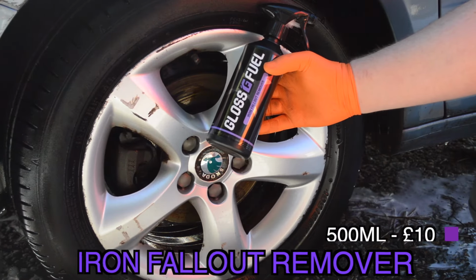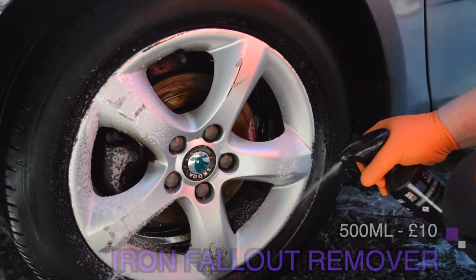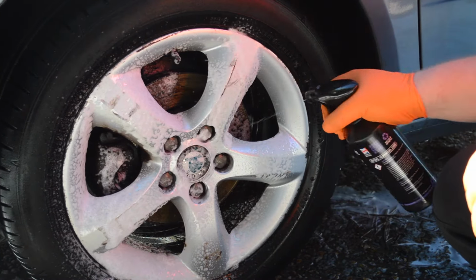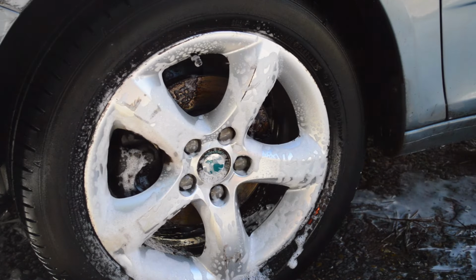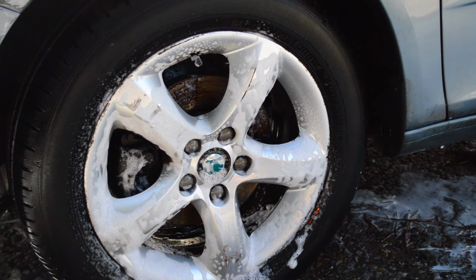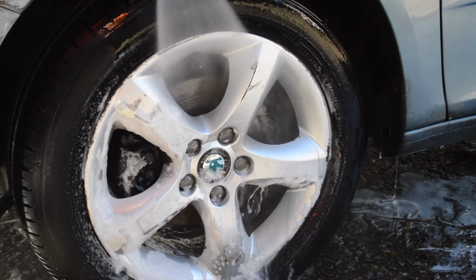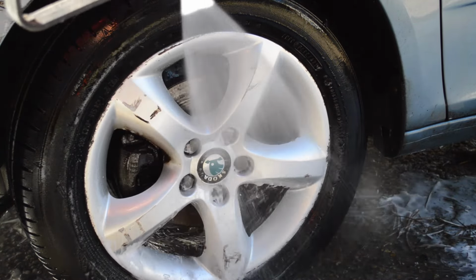Now once the wheel is clean, I'm moving on to Gloss Fuel's Iron Fallout Remover. Now once I started to spray this product, immediately I noticed the scent. It had a cherry scent to it. I couldn't smell any of that nasty scent you usually get from an iron fallout remover. However, one thing I did notice, I let this dwell for around about 3 to 4 minutes and I didn't notice any of that purpling you usually get from a fallout remover.